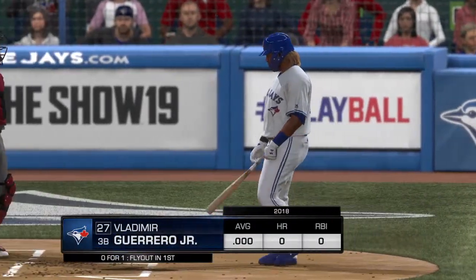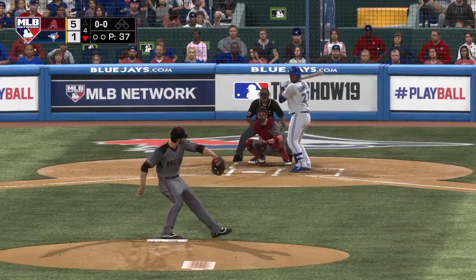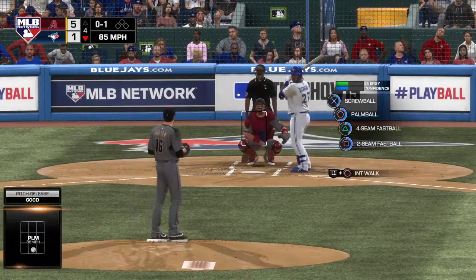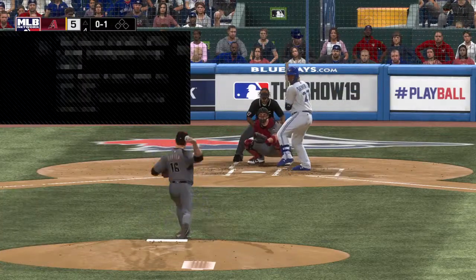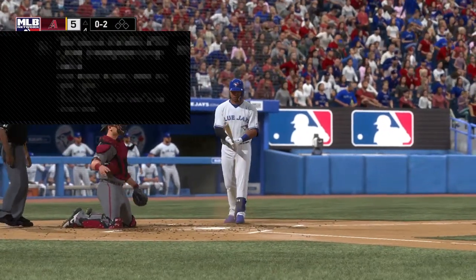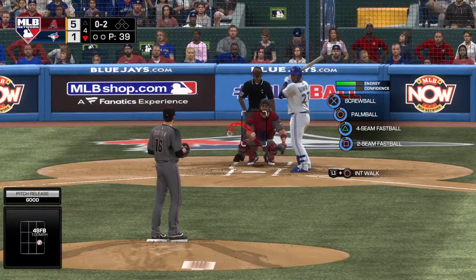Now at the plate, Vladimir Guerrero Jr. comes into this at-bat 0 for 1 in the ballgame. Number 27. And he'll watch the palm ball that falls in for strike 1. He's been pitching really well so far in this one as we cruise into the middle innings. One of the big reasons why, 80% first pitch strike ratio. If he continues that, he might be able to finish this one.